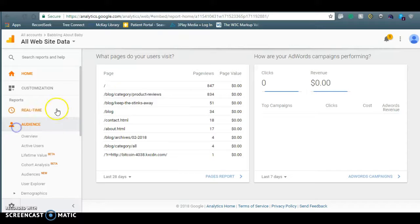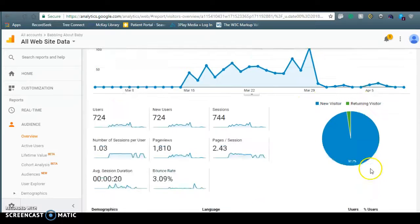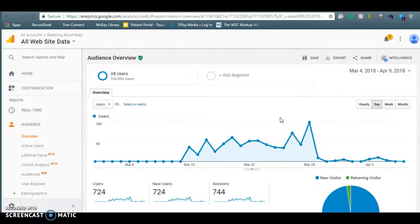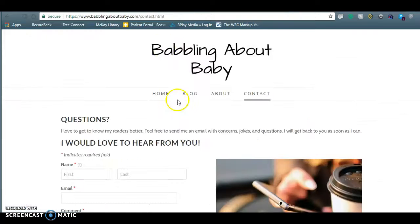It was also great to be able to see how many of my users, my viewers, actually come back to my website and become a returning visitor. For example, I had only a small amount, 2.3% of returning visitors, so it shows that I need to improve my website to make people want to come back to the website. So these are the tools I used, and that was my website.